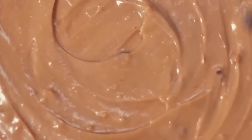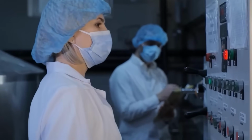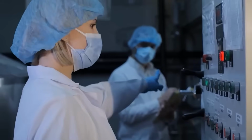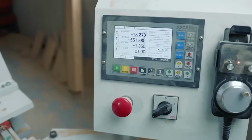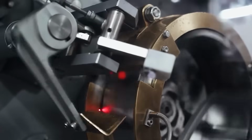Automation streamlines production lines, enabling faster throughput while maintaining exceptional quality. Artificial intelligence and machine learning algorithms optimize processes by predicting equipment maintenance needs, identifying inefficiencies, and suggesting improvements. Robotics handle repetitive tasks with unmatched precision, freeing human workers to focus on higher value activities. These innovations not only boost productivity, but also allow factories to respond swiftly to changing market demands.